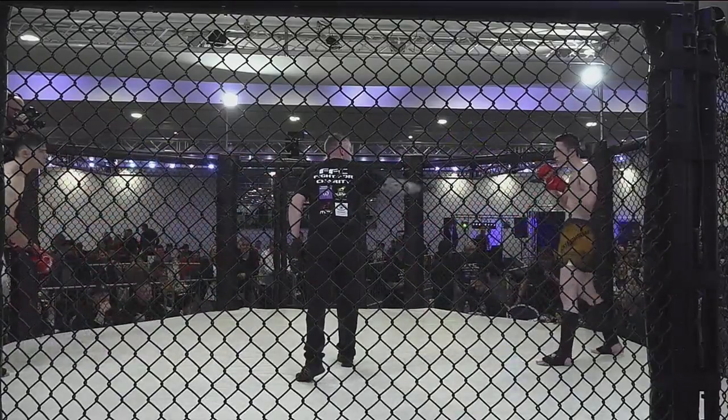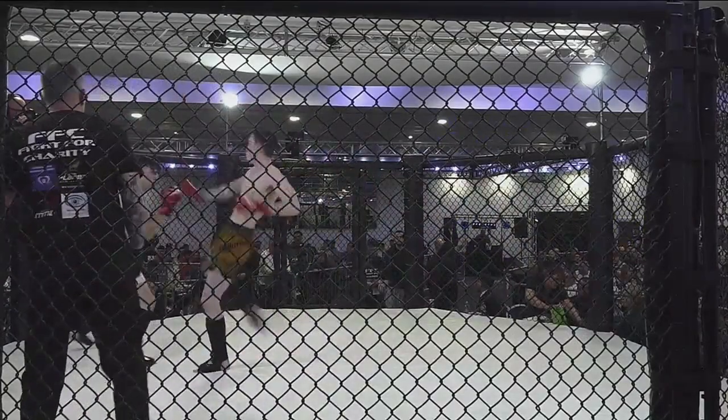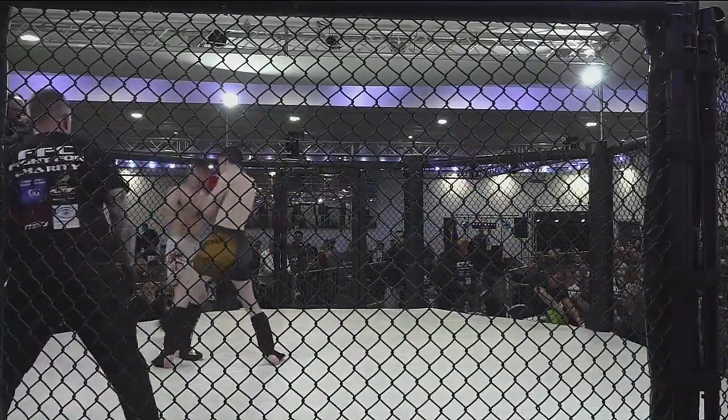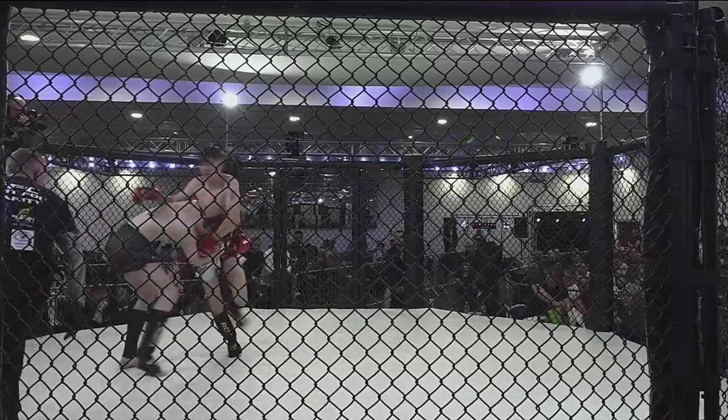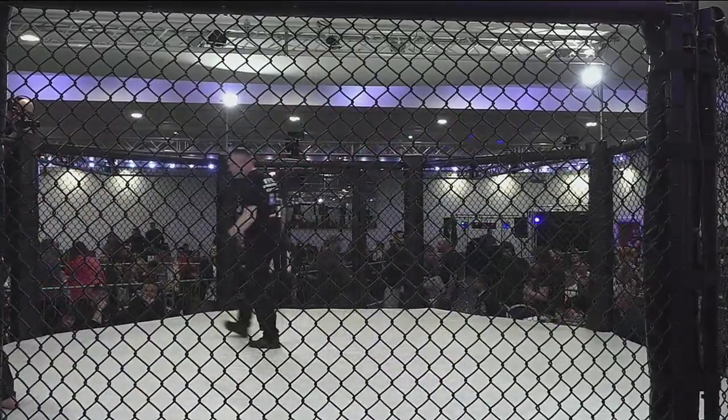Intensity from both fighters, a bit of meme mugging going on. Tom Grummett opening up southpaw. Big couple of body kicks from the Immortal MMA fighter. Yeah, big thing to watch for when opening up from southpaw is those rear leg kicks. Very important to land those.